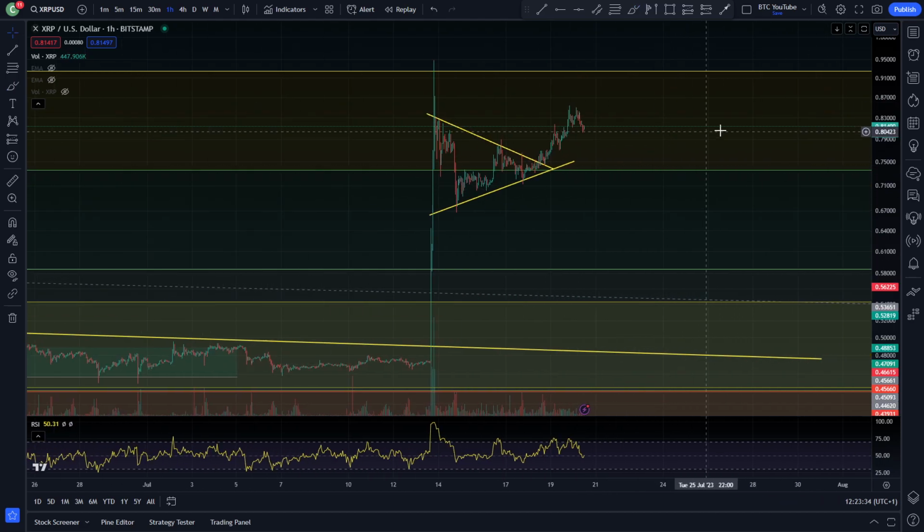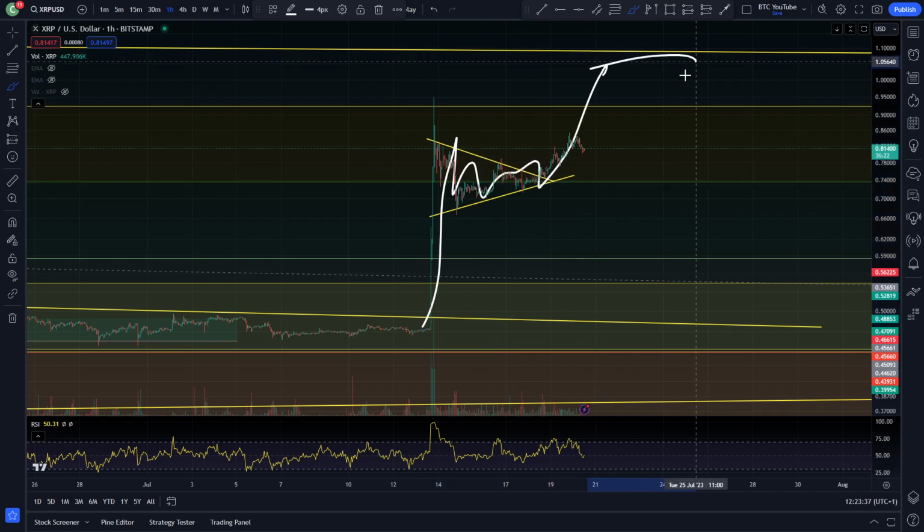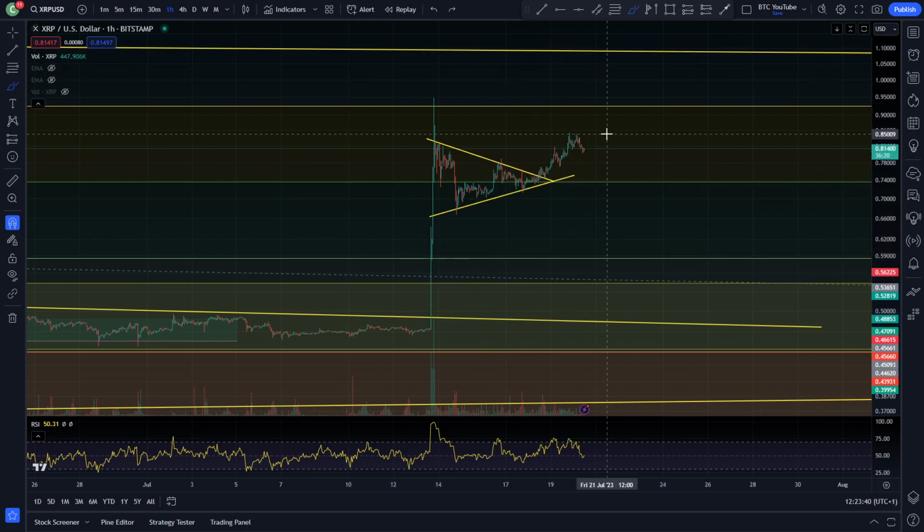But typically speaking, when you do see such a big pump, consolidation and then continuation, you do see yourselves getting a nice continuation of that previous move. Obviously based on a news event, it's very difficult to know whether or not we'll get the same kind of momentum as we did for that.